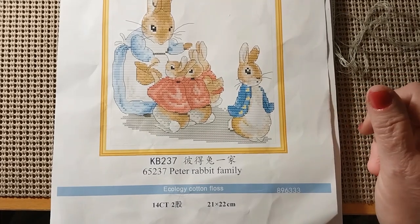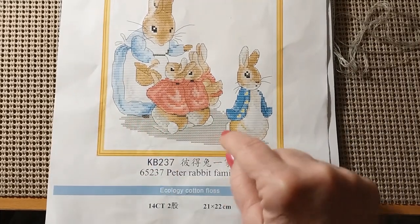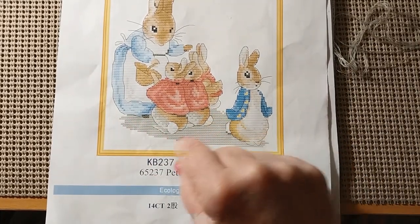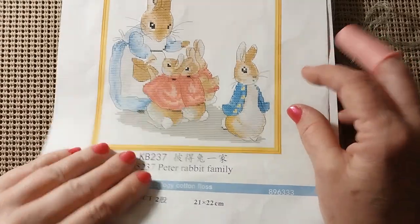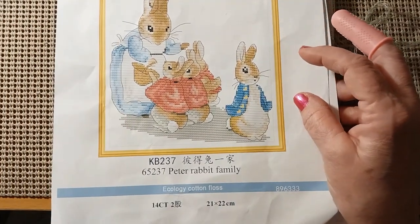Well, today we are working on Peter Rabbit again, and I'm working on this grass area. I'm assuming that is down here underneath their feet because it's a big area and we can just stitch through and not have to stop and start.